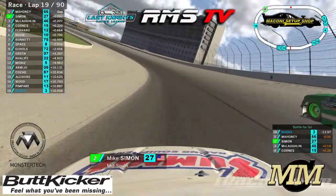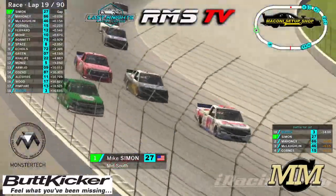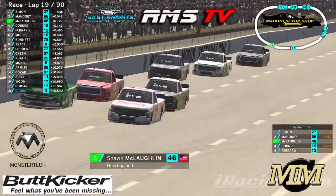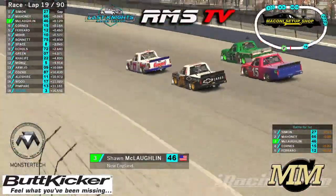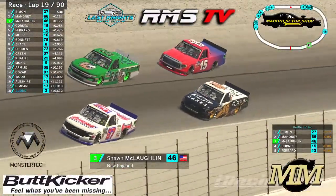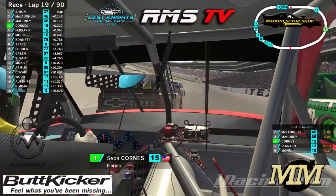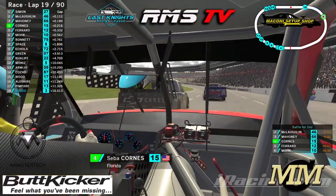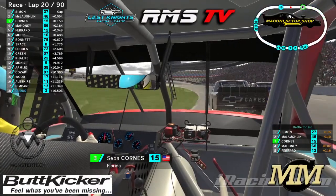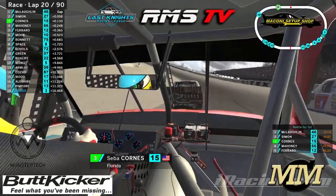And boy, it is going to be so interesting to see how far they can keep pushing these tires. As hard as they're battling, there's McLaughlin. Seba Corns is getting up there as well, the 15 truck. Corns right in the mix now with the leaders. Now 20 laps in the books, 60 laps to go.